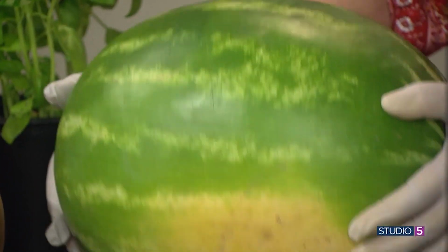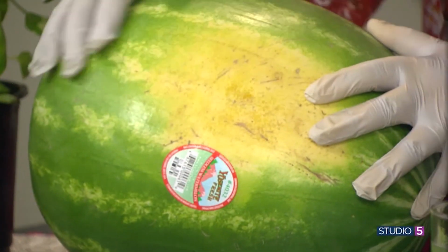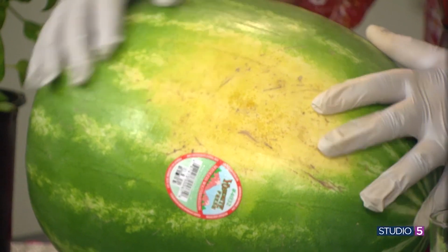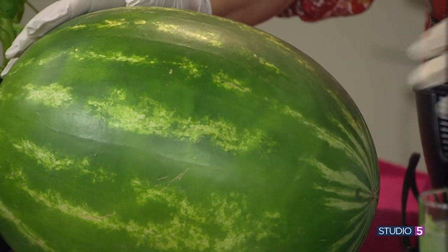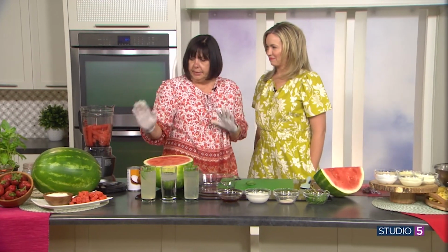You also wanna look for this. This is a field spot. It's been laying in the field, and it's getting lots of water because it's down low, so it's nice and ripe. So those are 3 things that I do. That's your checkpoint. I always try to get the biggest, the bee stings, and the field spot. Whatever you do, have a method.